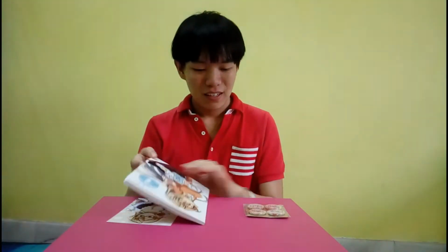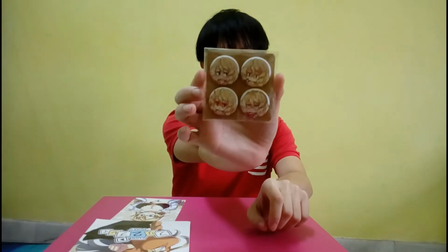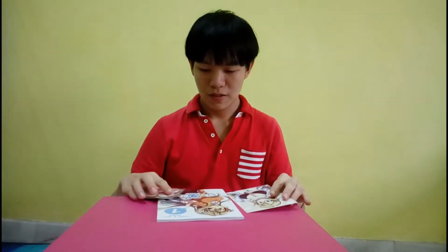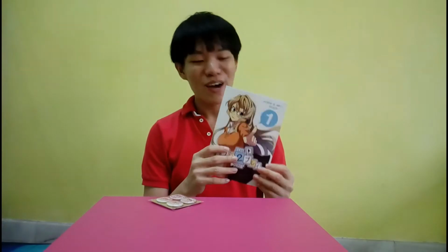And I also bought his pin badges. There's four of them. I think her name is called Margit, if I didn't pronounce it wrong. Yeah, take a look. Usually I saw his artwork on Facebook, and now I finally get to buy his art book. I have a physical copy now.